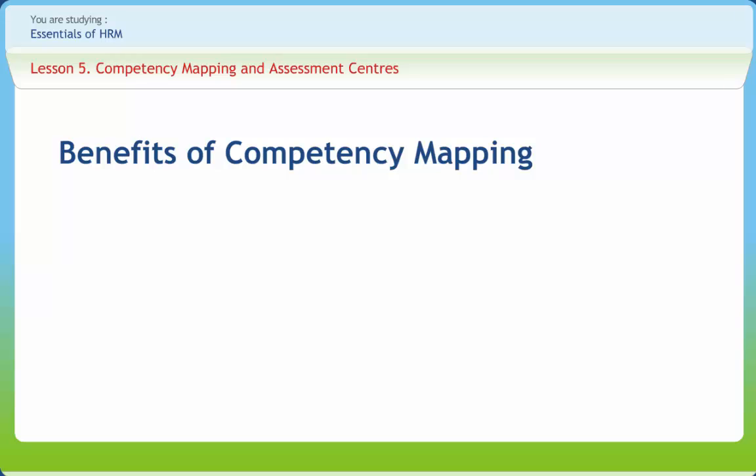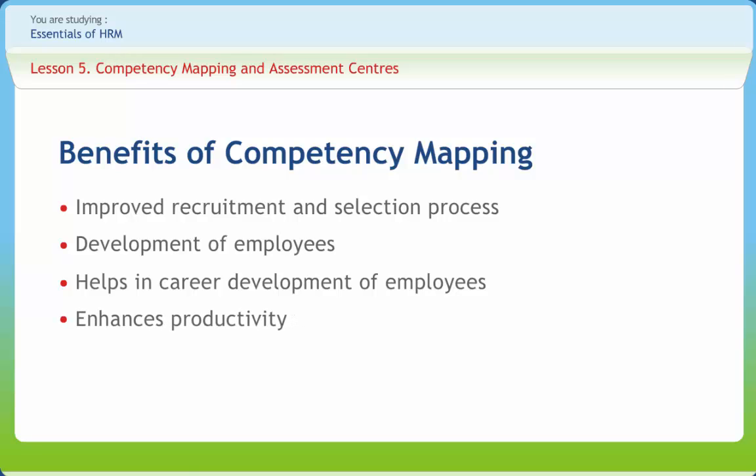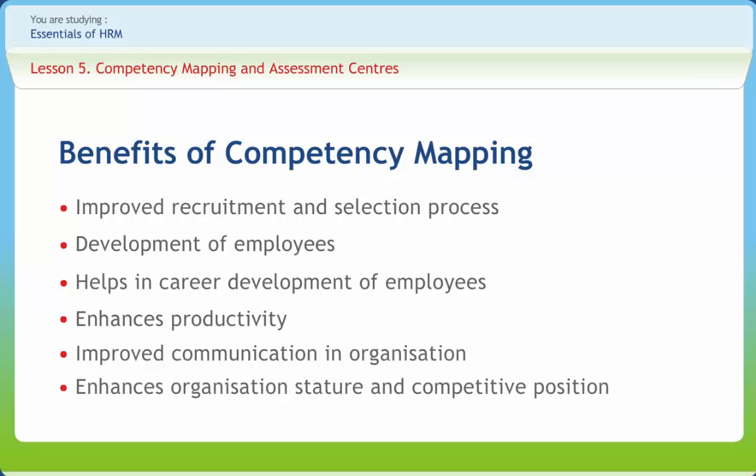Let's see what are the benefits of competency mapping. It leads to an improved recruitment, selection, and training process. It leads to a systematic approach to training initiatives and learning programs. It helps in conducting appropriate development programs to help in overall development of employees, including career development. It enhances organizations' competitive position and productivity. It improves communication between employees and employer. It leads to increased competencies and improved working conditions, therefore benefiting both organization and employee.